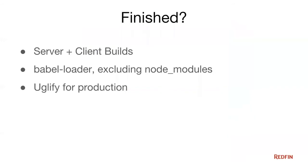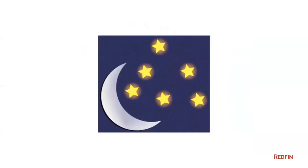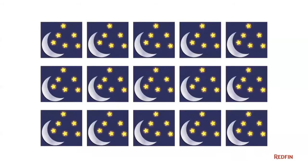So we're finished, right? We got server and client builds. We got Babel loader excluding node modules for performance. And we have Uglify running in production. And maybe we actually are done for a while. We've got a homepage. Maybe we're done for a lot of whiles.